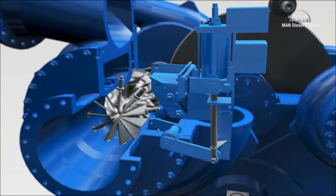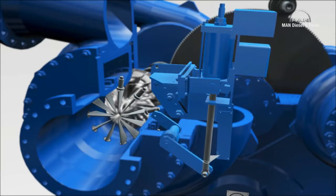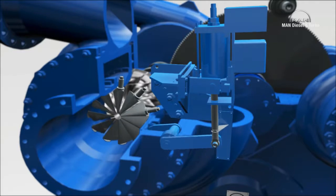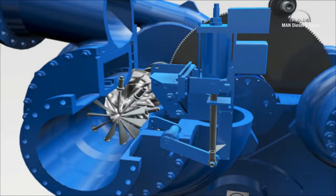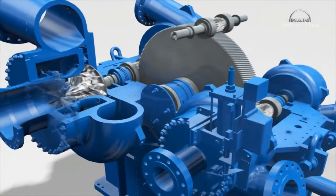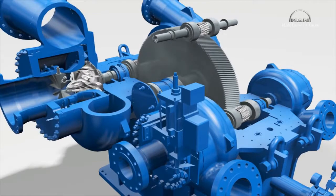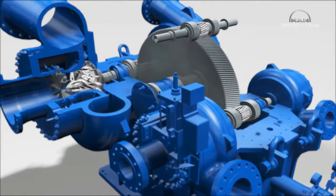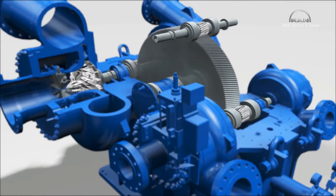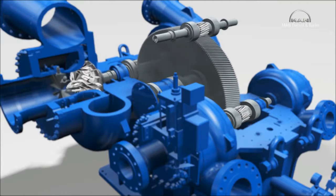Inlet guide vanes are mounted in front of the first stage of each section, here stages 1 and 3. Their blades can be adjusted synchronously, which enables each section to be controlled individually. Each pinion shaft meshes in the bull gear with its central teeth. The pinions have varying numbers of teeth, which gives different gear ratios depending on the particular pinion and enables optimal speeds for the 2 individual compressor stages.